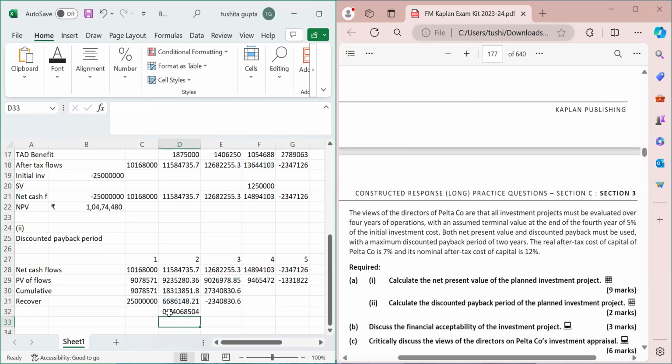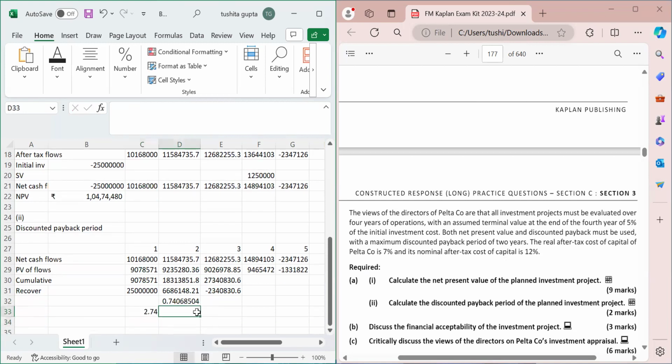So this gives you 0.74, which means two years you were taking fully, because over here you were still left with a positive figure, which means there was more money to recover. Now, in the third year, you're getting a negative figure, which means you have recovered more than what you have spent. So to find out how much more time was needed, that is why we divided how much more was needed by the total we were getting in this year. So this is what we got. So our payback period will be 2.74. This is what our discounted payback is in years, right?